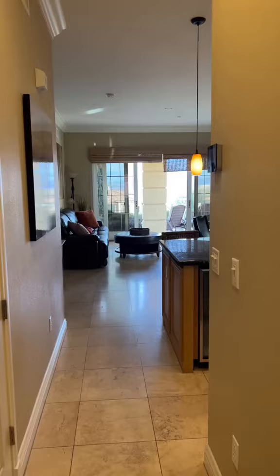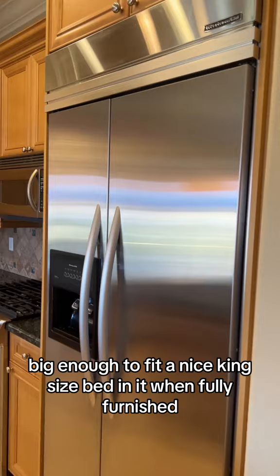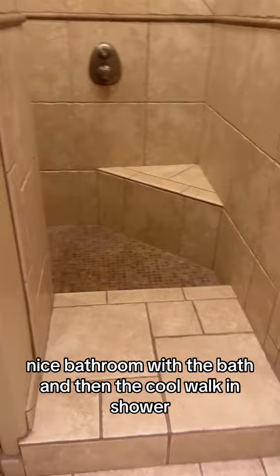As you come in the entryway, the guest bedroom is behind me, big enough to fit a nice king size bed in it and fully furnished. This bad boy has a nice kitchen, a fireplace, and into the primary suite with a beautiful coffered vaulted tray ceiling. Nice bathroom with the bath and then the cool walk-in shower.